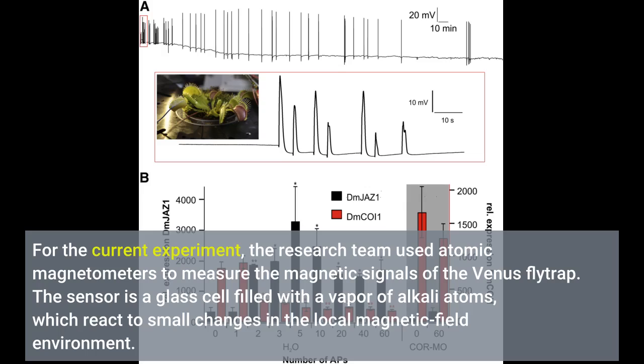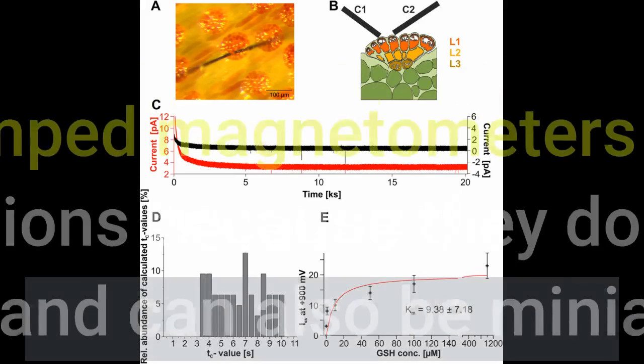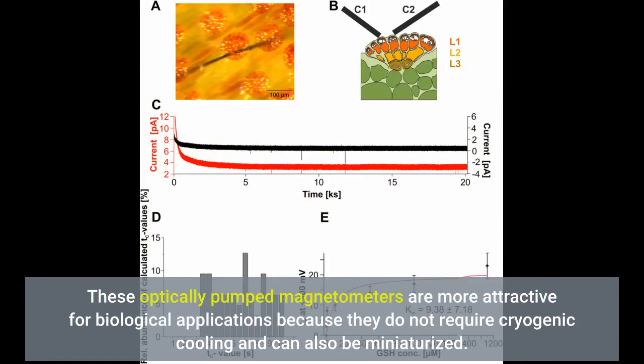The sensor is a glass cell filled with a vapor of alkali atoms, which react to small changes in the local magnetic field environment. These optically pumped magnetometers are more attractive for biological applications because they do not require cryogenic cooling and can also be miniaturized.